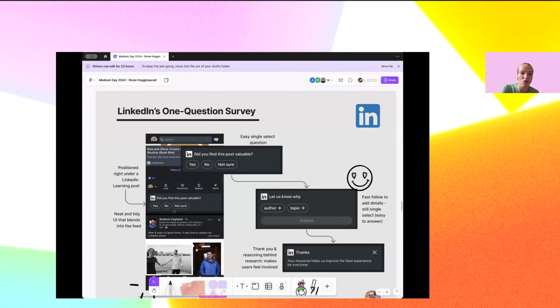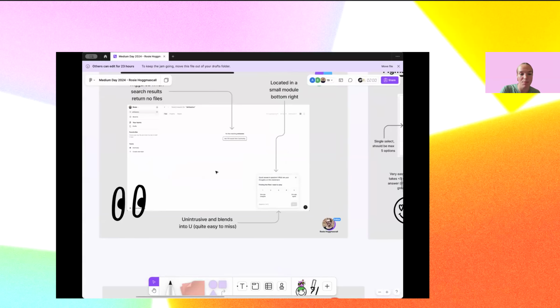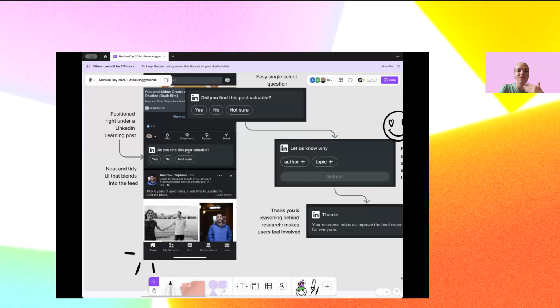Again, it's a really nice little module. The Figma one is actually really easy to miss. This is on desktop and there's so much white space. It's really easy to miss that. I might have scrolled past that. On the LinkedIn one, it's a bit easier on mobile. You kind of scroll past it and it's easier to see.